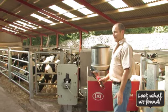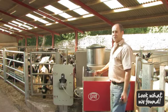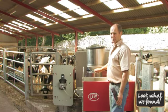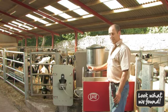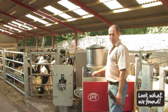These calves come into this one stall, and because they come into a stall, they aren't disturbed by any of the other calves bullying them, pushing them off. They're actually given the milk that they're entitled to, and have peace and quiet to drink it in their own time.